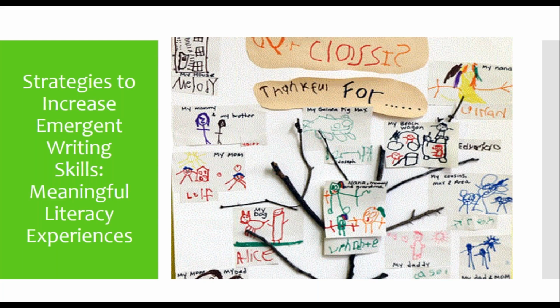And if it's meaningful, any activity will provide the foundational understanding of how print carries and represents a message authentically, rather than going through the motions of rote practice and instruction. If the activities you provide the children are meaningful to them and connect to their lives, you will see more buy-in from your students and more engagement with the reading and writing process.